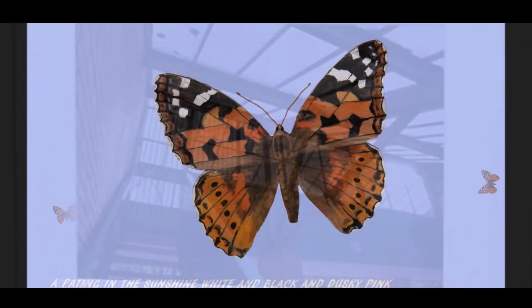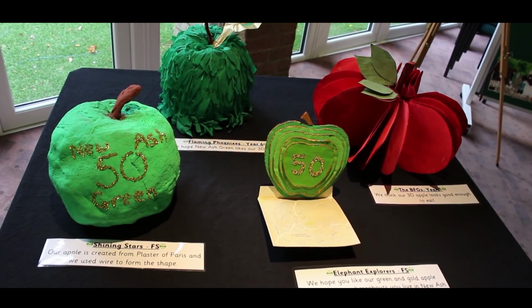In addition to this exhibition, there were also further exhibits from the New Ash Green Primary School.